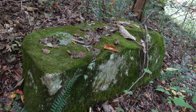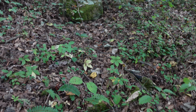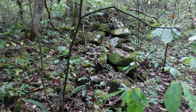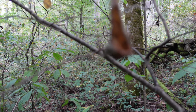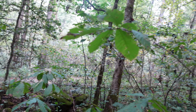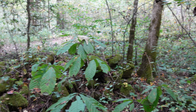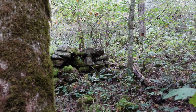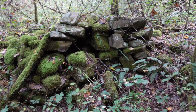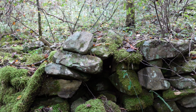Probably the foundation of an old home right here beside the road. Huge rock and several rock piles. Another old home place right before you get to Laurel Fork. Big pile of stone. Remnants of a chimney, possibly. And more stacked stone behind.